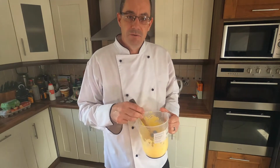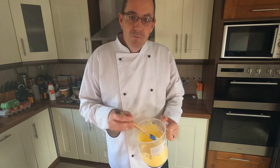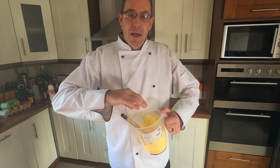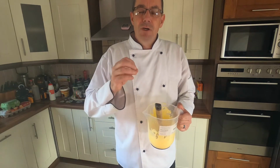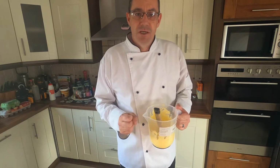Just a tip here guys, right? The Hollandaise, it's the heat of the butter and the movement of the liquidizing that cooks the eggs and thickens the sauce to make it Hollandaise. And remember, you can add more lemon, you can take more lemon out. It's supposed to be a lemony taste that goes over the eggs.